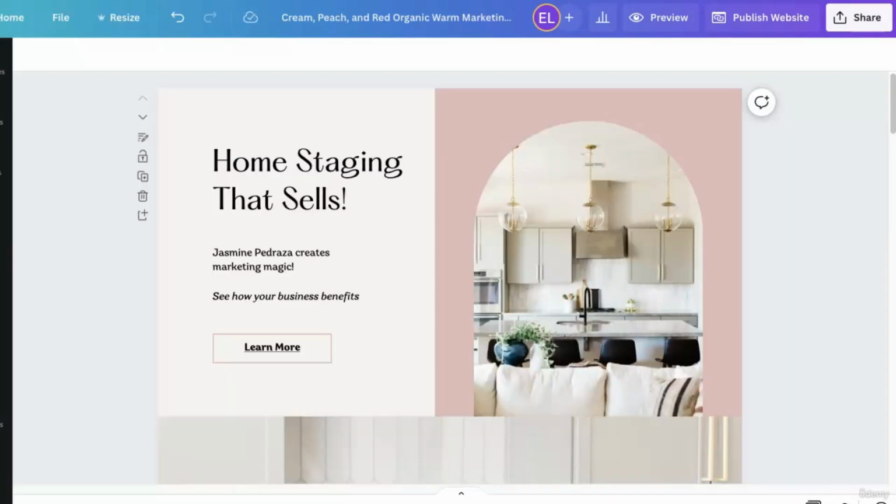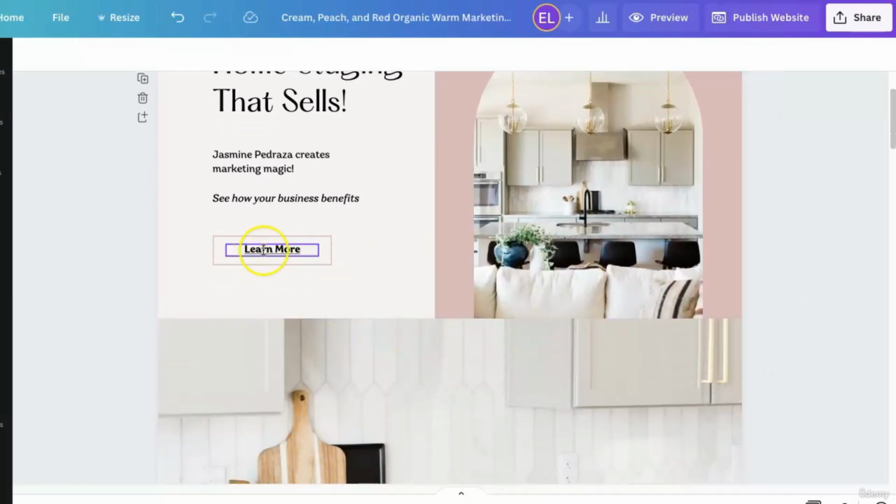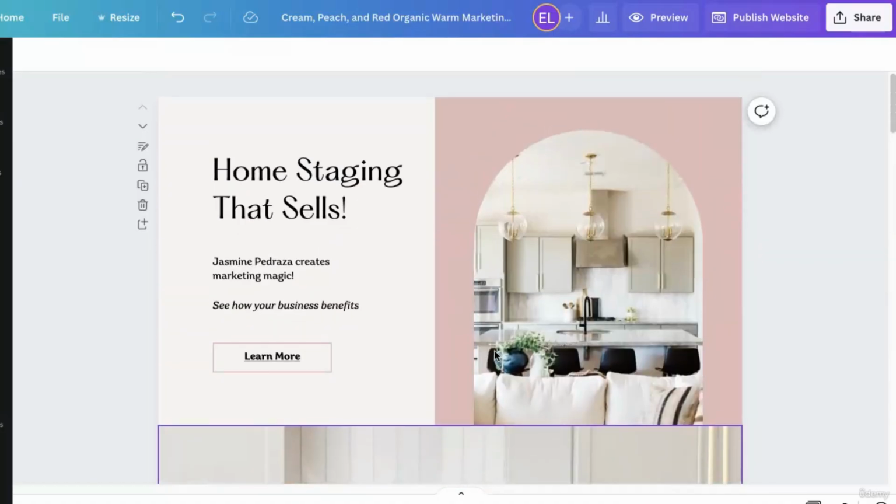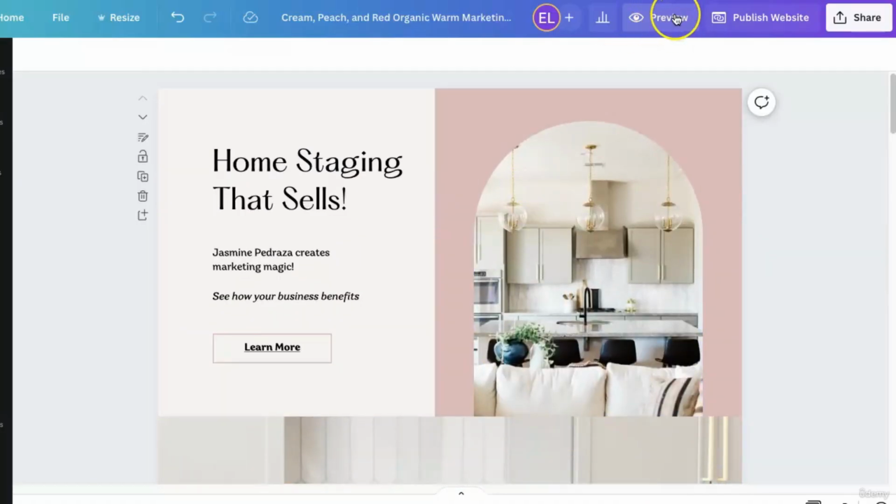Okay, so now it's the moment you've all been waiting for. You've done all your work with your copy, your design, you've added your nav, you've done your links, you feel ready, you've checked it out in preview. You always want to do that before you publish your website. And now you're ready to publish.